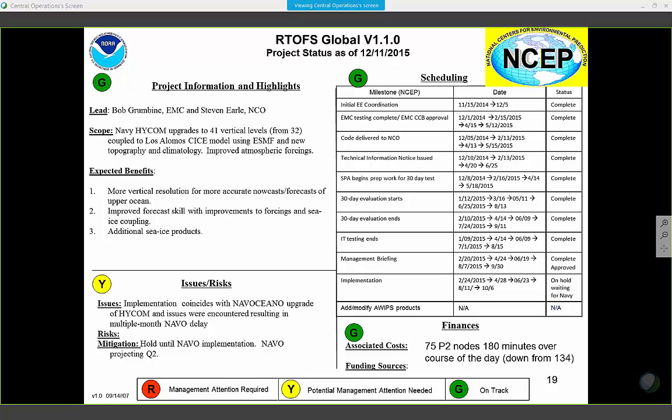Okay. And then my favorite, the RTOS Global. So this lovely model is totally ready to implement, and we would love to implement it, but we have to wait for the Navy to upgrade their model because our input comes from the Navy. So when is the Navy going to make the change? Maybe this quarter, because now they need to update their deterministic model before they'll update the high.